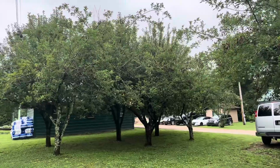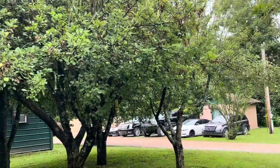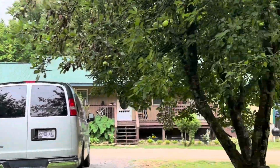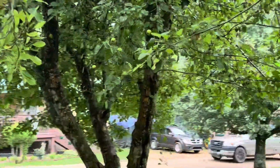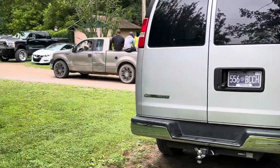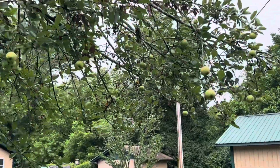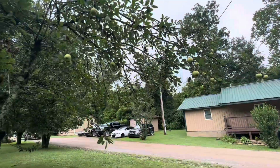You know, the apple trees are loaded this year. Loaded, and they're looking pretty good. They may make it. I mean, see all the apples coming in right here? Brother Bud got a load of brothers. Look at that. Brothers going up top of the hill to do some work. All these apples right here. Wow.